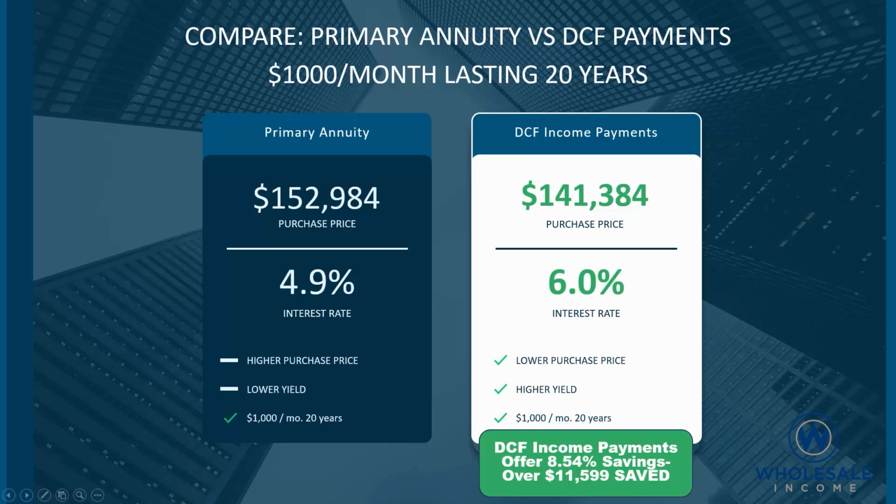At the time of this video, this is comparing a 20-year, $1,000 a month payment stream. A new issue annuity is coming out at a yield of about 4.9%. And in our marketplace, we're seeing yields of about 6% for that payment stream. Lower price, higher yield: $141,000 versus $152,984. Which one do you like?